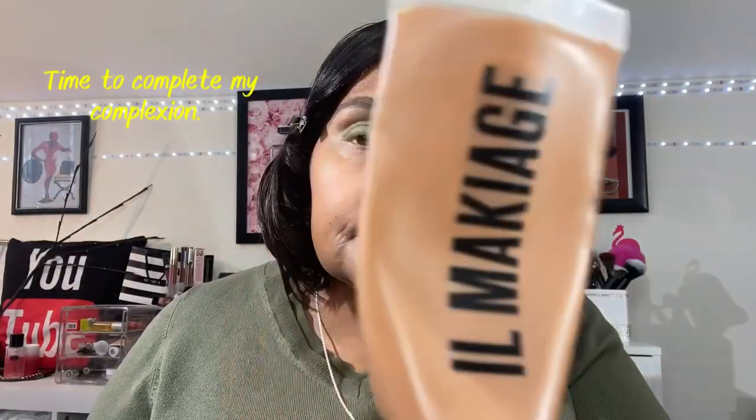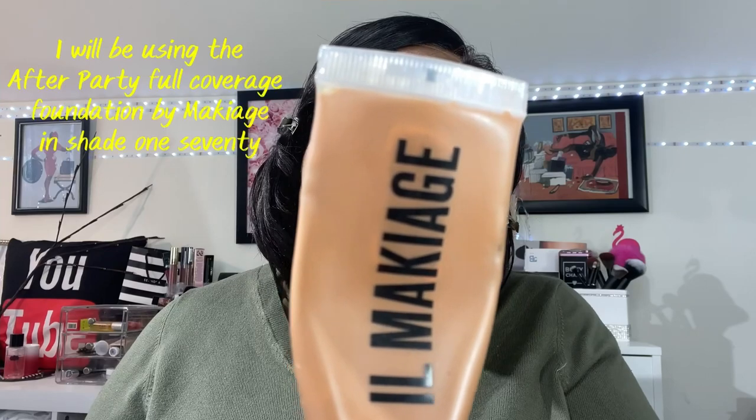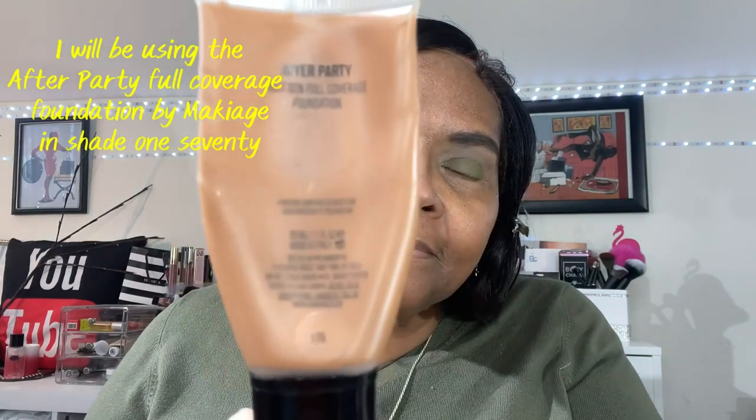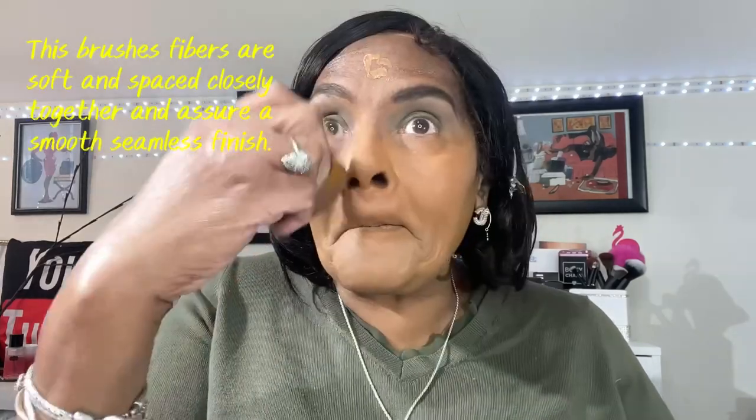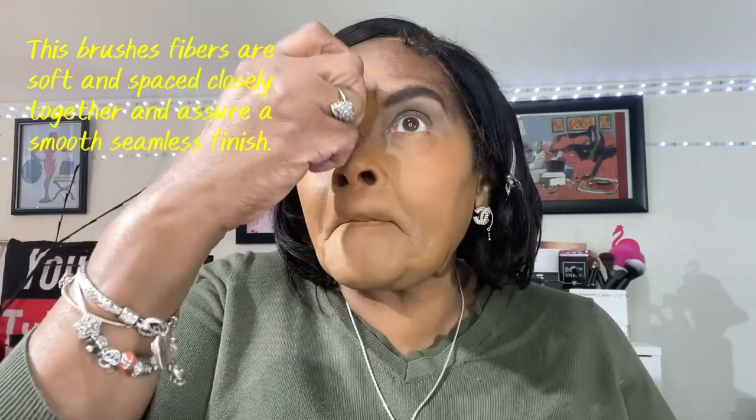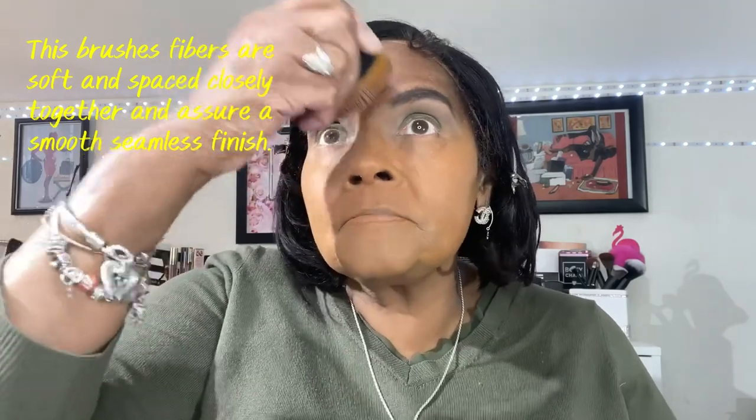Time to complete my complexion. I will be using the After Party Full Coverage Foundation by Makeup Geek in shade 170. I will be using my short kabuki brush from ZC. This brush's fibers are soft and spaced closely together and assure a smooth, seamless finish.